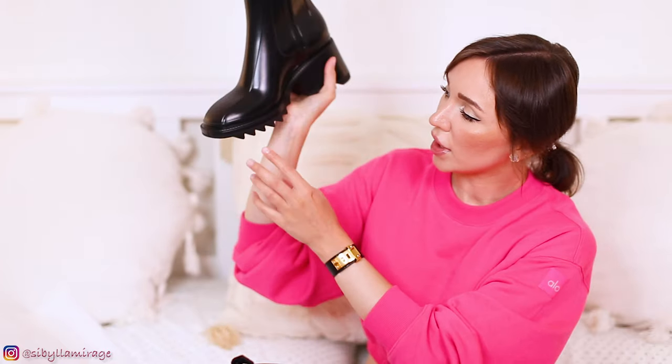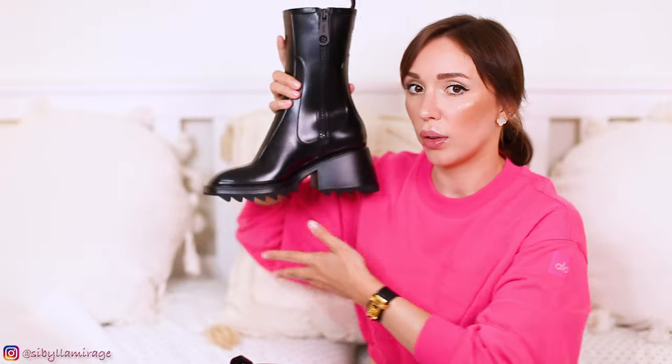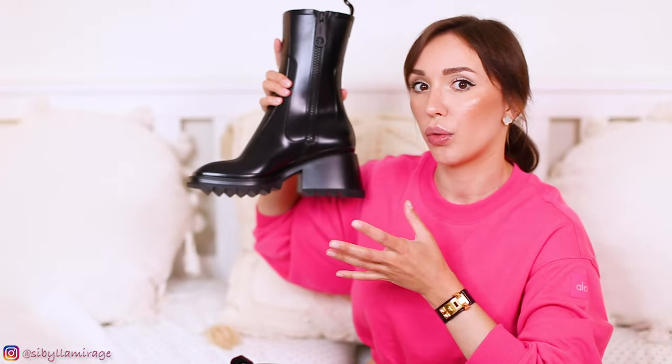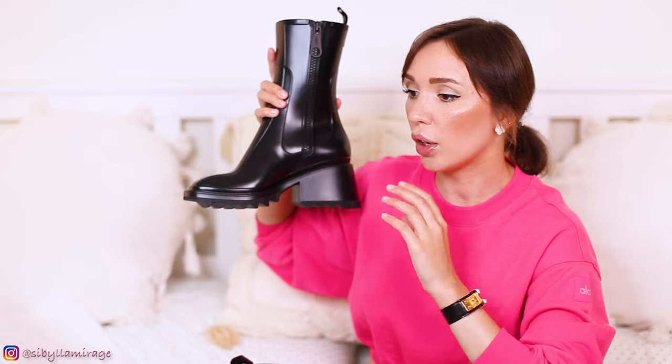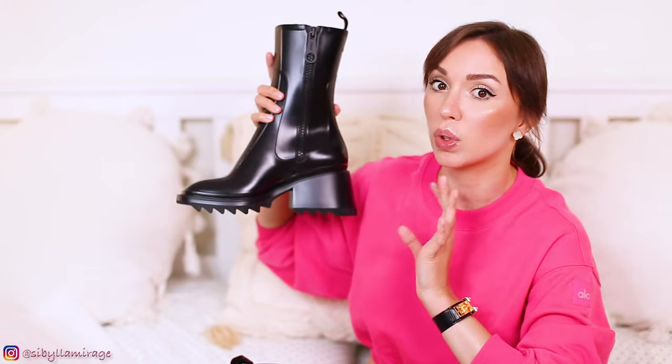They just have this very feminine silhouette. They're very tight around the ankle. Well, not very tight, but tight for a rain boot, you know? Think of your standard rain boot. They look so different. I actually did not think they were rain boots when I first saw them.